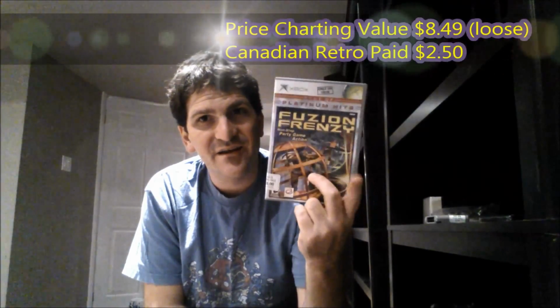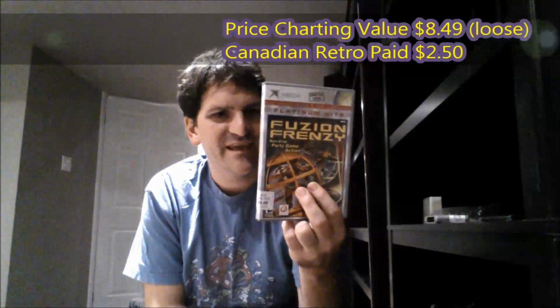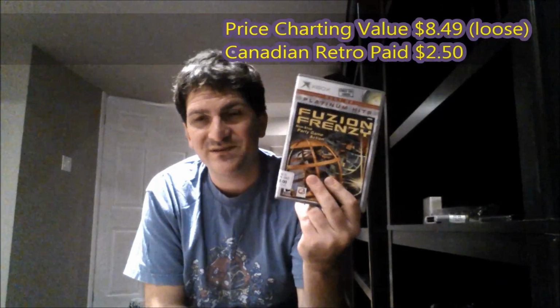I noticed this actually at the time. I paid $2.50 for this, by the way, but I noticed at the time that it was the wrong game in the case, and I looked around for the real case, but it wasn't there. So I'm just happy to get my hands on Super Monkey Ball. Seems like a really fun game. I haven't really had a whole lot of time to play it.